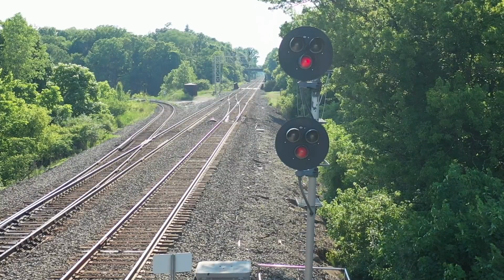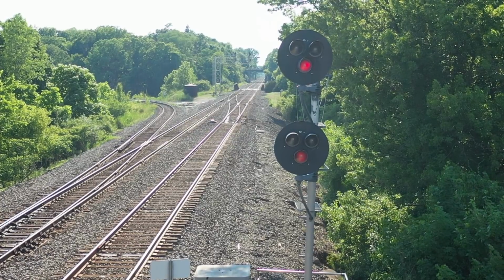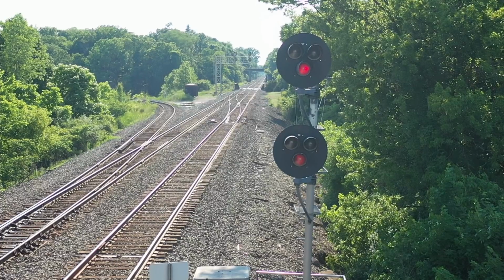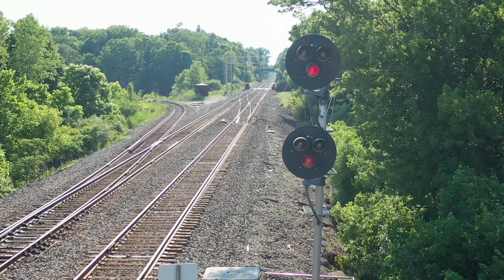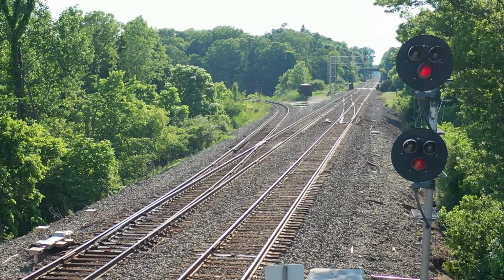The other signals are red over red. I wonder if it's just lit up because something is in the block and not on the track, or if the train is making a diverging move somewhere east of here. If it were just making a diverging move, though, wouldn't the eastbound signal light up red too? Well, I'm just thinking out loud. Please share any knowledge you have about these signals and the way they light up.